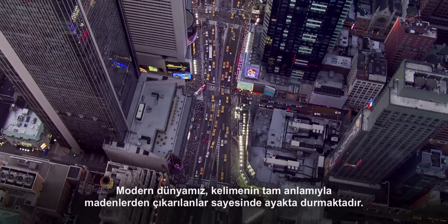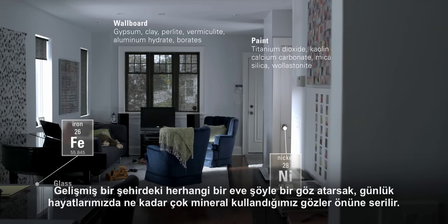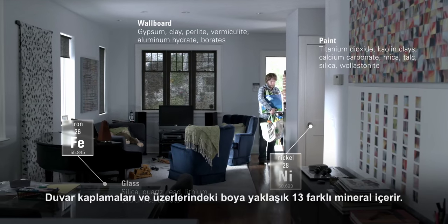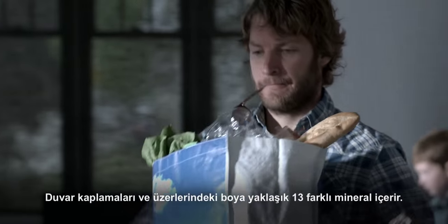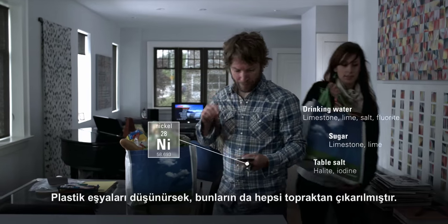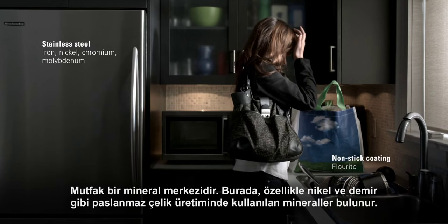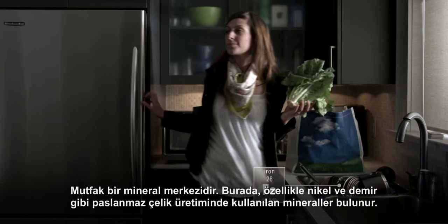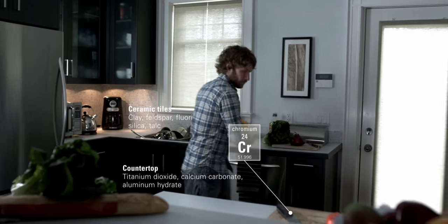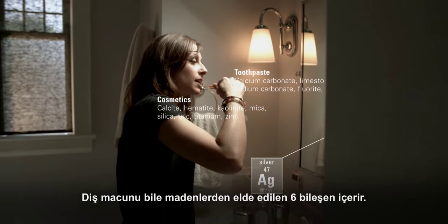Our modern world is literally held together with the materials that come out of mines. Take any home in any developed city, and a quick glance reveals just how many minerals we use in our everyday lives. The wallboards and the paint that covers them contain about 13 different minerals. Anything plastic, that's also extracted from the earth. The kitchen is a hot spot for minerals, especially those used to make stainless steel like nickel and iron. A television contains 35 different elements. Even toothpaste has 6 ingredients that come from mines.